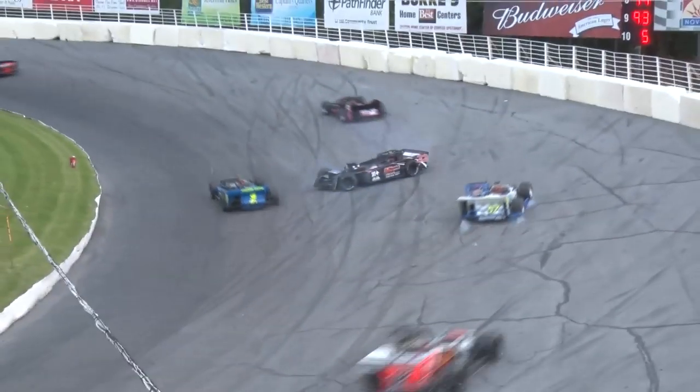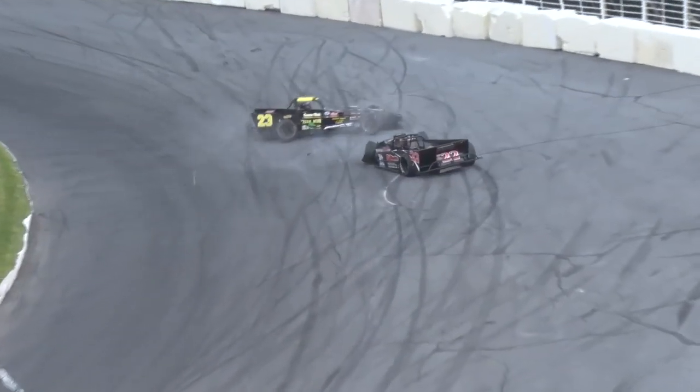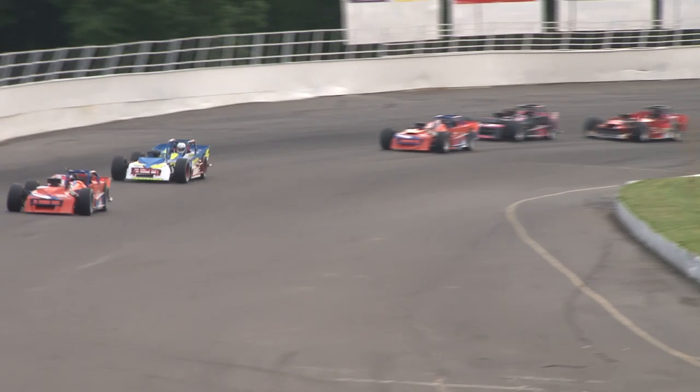The field now working down the front stretch into corner number one. Mike Bond working to the outside of the 9 of Jack Patrick, trying to gain as many positions as he can as the 22 of Bruce spins down into corner number one, and the 23 of Cameron Black comes in a day late, clocks the number 22 of Mike Bruce. Both cars would be done for the night.